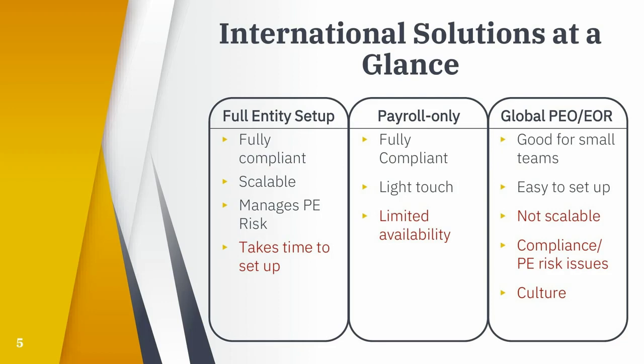Good thing about this one is your company doesn't have to create any sort of presence in terms of tax registrations or a legal entity in that other country. It's a very quick and immediate solution to implement. So if you have somebody who wants to join your company next week, it's pretty difficult to create a legal entity or even a simple payroll registration in time to onboard that employee. But the PEO or EOR solution will enable you to onboard that employee very quickly.